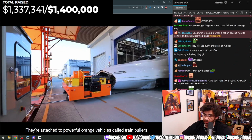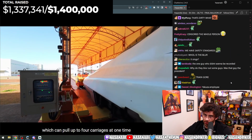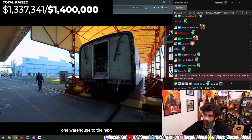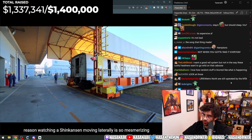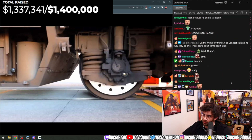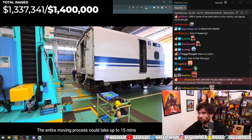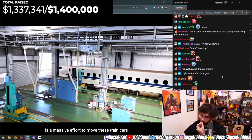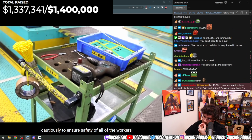It was very pleasant. They're attached to powerful orange vehicles called train pullers, which can pull up to 4 carriages at one time. Oh, and that's a traverser, which moves the trains from one warehouse to the next. Damn, I don't know what it is though, but for some reason, watching a Shinkansen moving laterally is so mesmerizing. Depending on the warehouse location, the entire moving process could take up to 15 minutes. To say the least, it's a massive effort to move these train cars, so it's always performed slowly and cautiously to ensure safety of all of the workers.